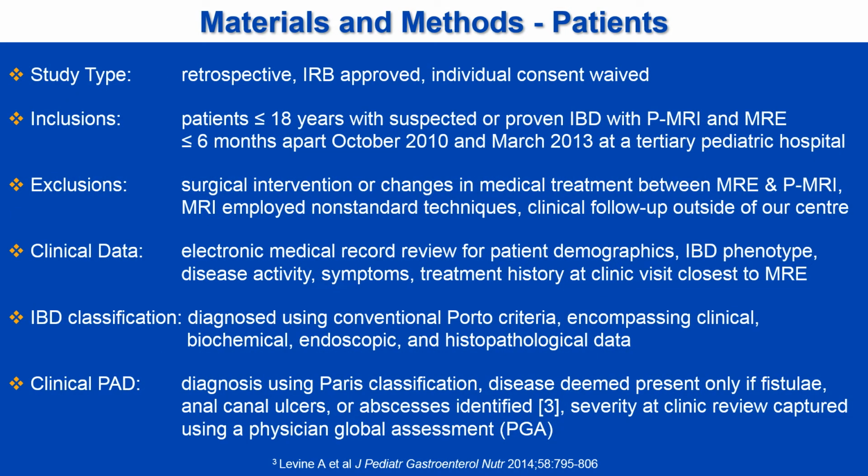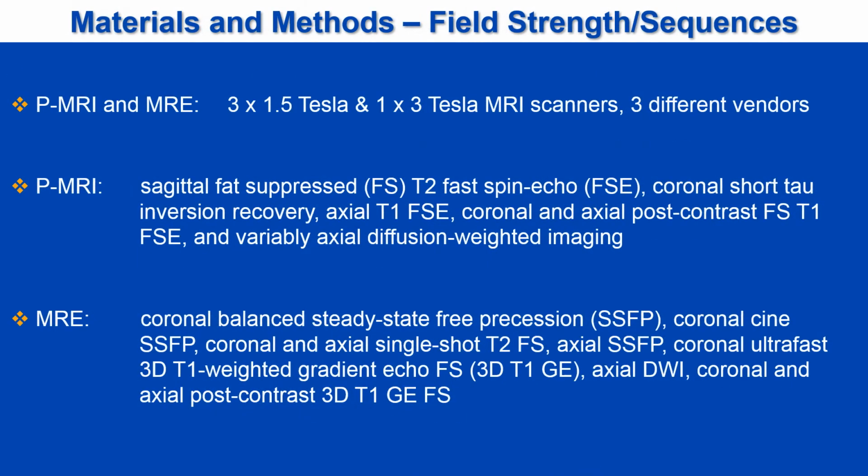This is a retrospective study, institutional review board approved, and waiver for individual patient consent was obtained. The included patients were those 18 years or younger with suspected or proven inflammatory bowel disease with pelvic MRI and MR enterography performed within 6 months during the period of October 2010 and March 2013 at a tertiary pediatric hospital. Patients were excluded if surgical intervention or change in medical therapy occurred between the MR enterography and pelvic MRI, if scanned on 1.5 Tesla scanners or a 3 Tesla scanner, as well if clinical follow-up occurred outside of our centre.